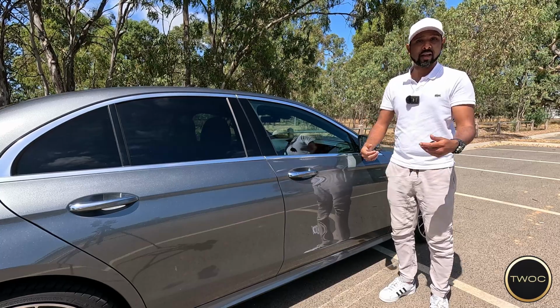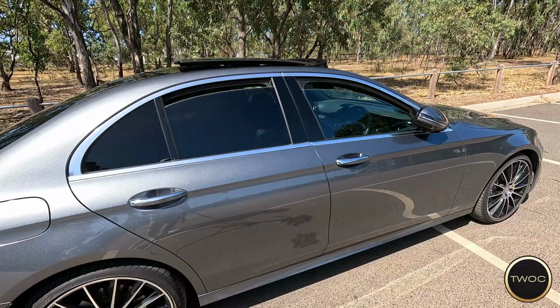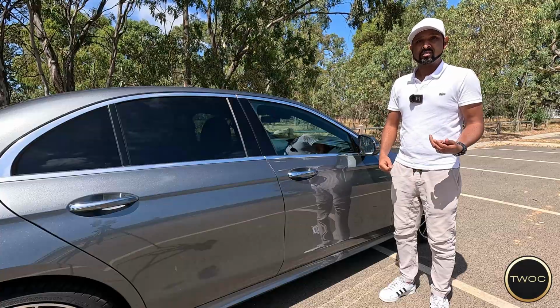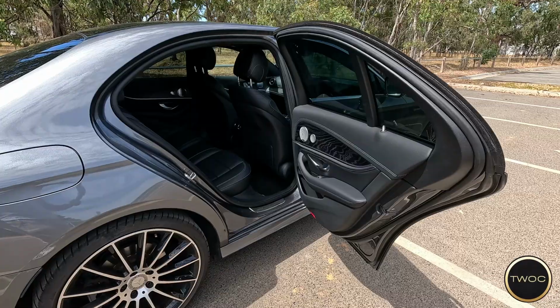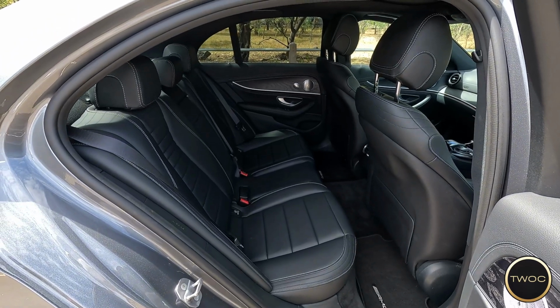Functionality wise, you can lock and unlock the doors, pop the boot as I mentioned, and close the windows and sunroof if you've forgotten and walked away. In terms of getting in and out, the front doors open plenty wide and the steering wheel moves out of the way so there's room to step in and out easily. The back doors don't open as wide, but there's still enough room to get in and out comfortably.